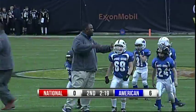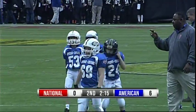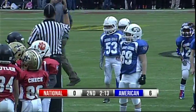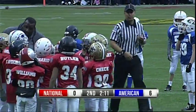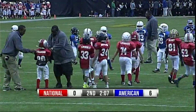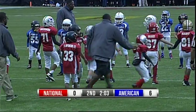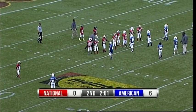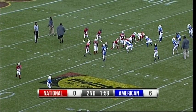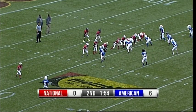So the ball at the 20-yard line for the national team. Got 80 yards to go and just over 2 minutes. Can they do it? As they break the huddle, and it'll be Joshua LeClaire, quarterback. It's going to be a tall order. Defensively, I would make sure I have one deep man to stop any big plays from happening.